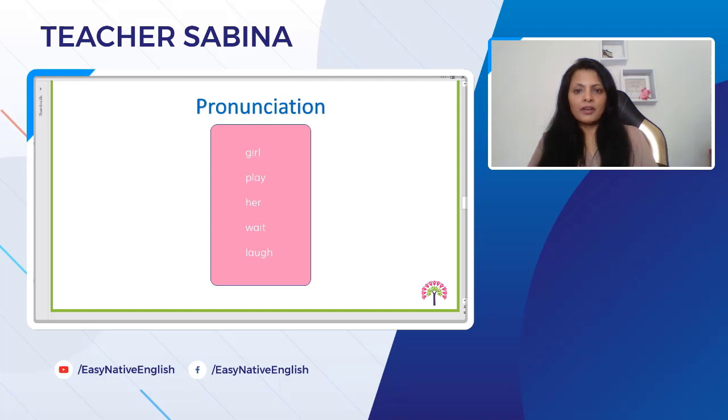So we have five letters, but only three sounds. Okay, now they're a bit odd, because the AU makes an A sound, and the GH makes an F sound. Which is quite confusing.